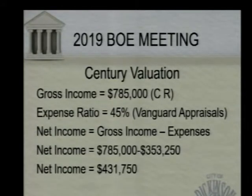And so Century Apartments has been before us. We'll be hearing some more about them again today. But just to simply walk through the approaches to value on this property, the gross income reported to me was $785,000, just slightly over that, but we'll round down for the purpose of this. The expense ratio was calculated at 45% by Vanguard Appraisals. So our net income would be the gross income minus expenses, and expenses would be 45% of the $785,000, which would be $353,250, leaving net income of $431,750 for this property.